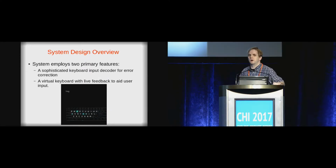The system that we designed to tackle this problem consists of two primary features, which you can see here on the video. One of them is a sophisticated keyboard input decoder, essentially a spell checker on steroids for correcting users' input. And the other is a virtual keyboard that provides live feedback to the user in the form of flashing the key that the user just hit on the keyboard so that they can see what keys they're hitting.